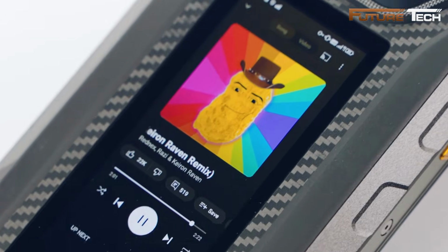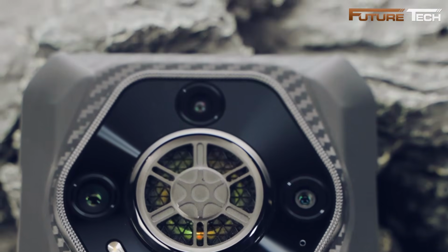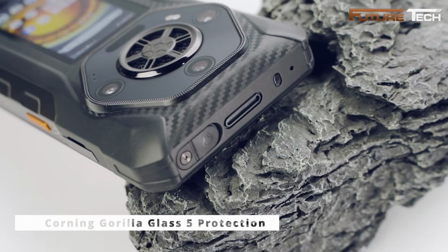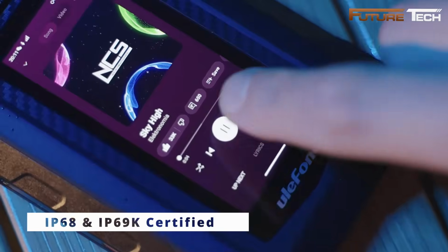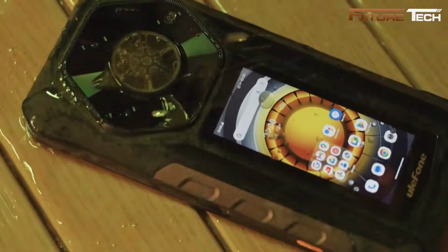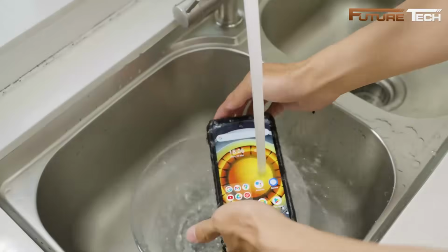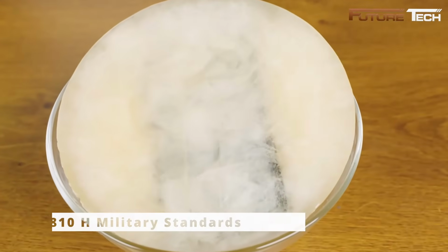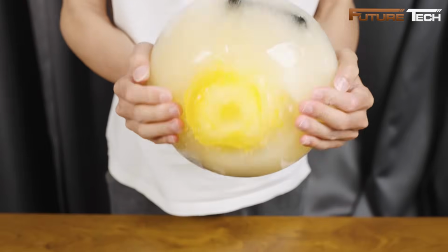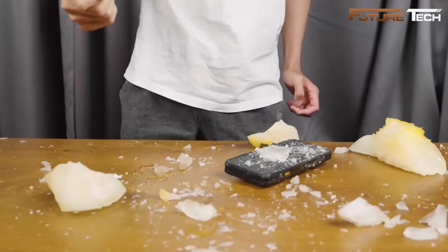The body is built from reinforced polycarbonate with an aluminum alloy frame, titanium detailing, and Corning Gorilla Glass 5 protection on both sides. This device is fully certified with IP68 and IP69K ratings, meaning it can be submerged in 1.8 meters of water for 30 minutes and resist high-pressure jets. It also meets 810H military standards with drop resistance up to 1.8 meters and safe operation in temperatures ranging from -30 to 60 degrees Celsius.